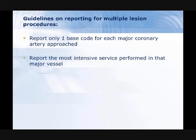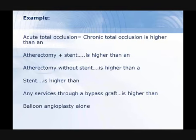There are some guidelines on reporting for multiple lesion procedures. You would report only 1 base code for each major coronary artery approach. You want to report the most intensive service performed in that vessel. We have a hierarchy that comes into play here. You have the acute total occlusion. That's higher than the chronic total occlusion, which is higher than an atherectomy plus a stent, which is higher than the atherectomy without a stent, which is higher than just a stent. Any services through a bypass graft is higher than the balloon angioplasty alone.